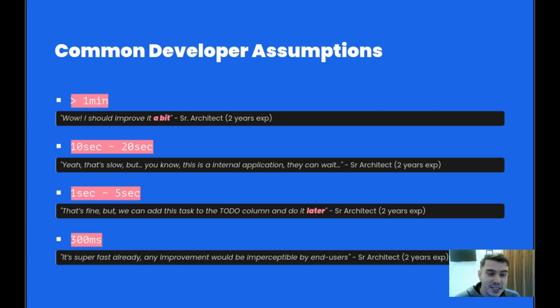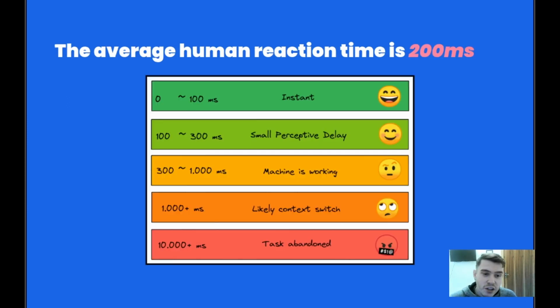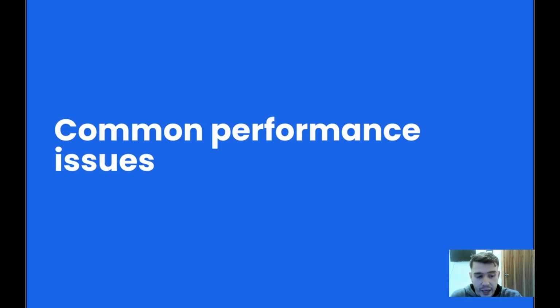And when it reaches 300 milliseconds, they will say, okay, it's super fast already. Any improvement will be imperceptible by the end user. This is also wrong. The average human reaction time is 200 milliseconds. So once the 300 milliseconds delay threshold is exceeded, the interaction is often reported as sluggish. This data was taken from the Human Benchmark study, which is very good, by the way. You need to check it.